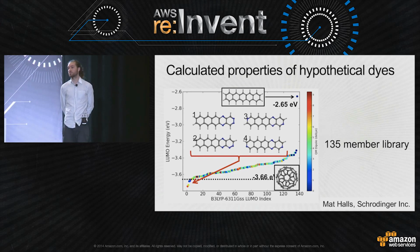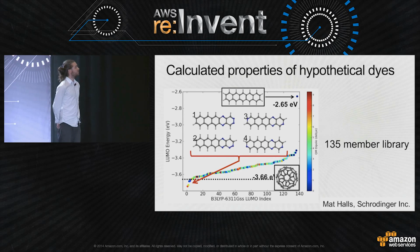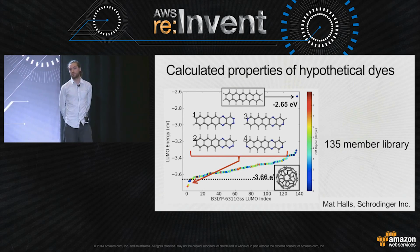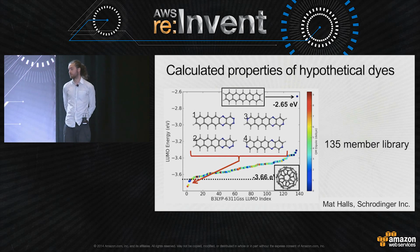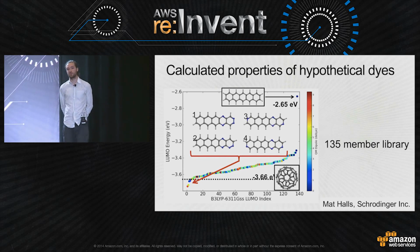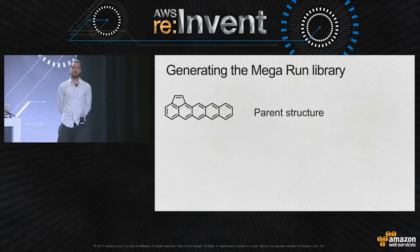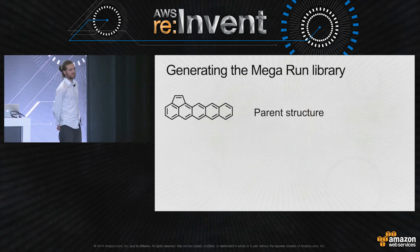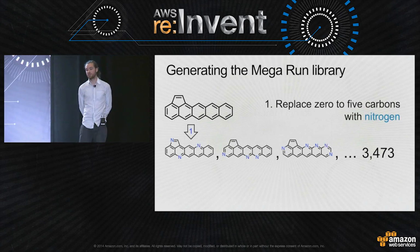I can't tell you what's special about those 4 out of the other 135. So what we need to do is increase the size of the library so we can start to really get an idea of the lay of the land. To get from hundreds of structures to hundreds of thousands of structures, we need to play the game a little bit differently. So we took a parent structure that looks kind of like pentacene, it's almost the same, and we started by playing that same game of substituting nitrogens in.